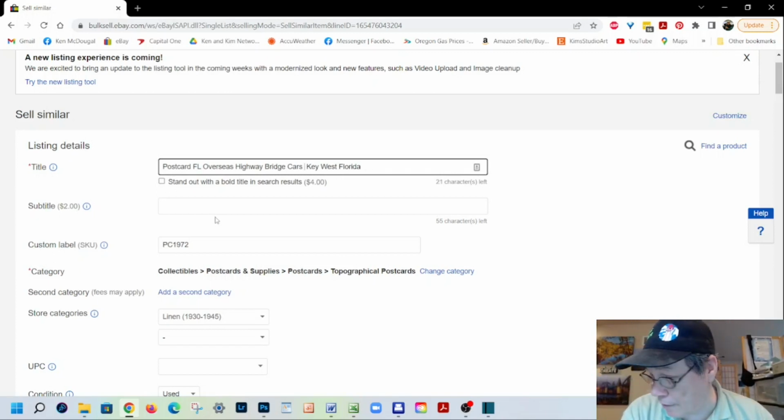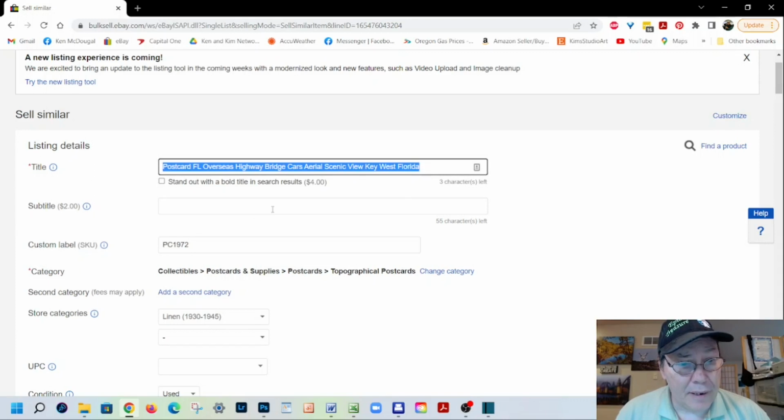It's an elevated, sort of aerial view, so I'm going to type in aerial. I'm going to put in the word scenic and the word view in there. Beautiful. Three characters left. I'll take that. Then what I do is I highlight this, and then I'm going to hit Control C on a PC. Here on a Mac, it's Command C.